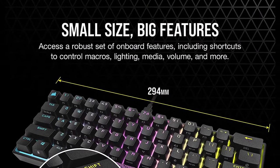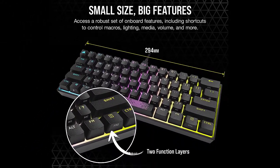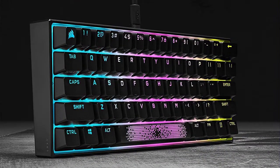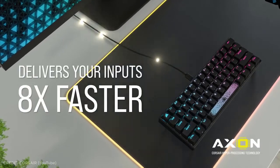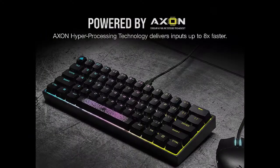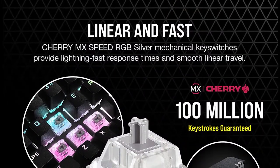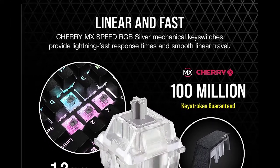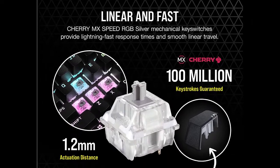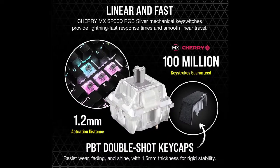Small size, big features. The K65 RGB Mini delivers big features compressed into a 60% form factor to easily fit into even the tightest of spaces for comfortable gaming. Powered by Corsair Axon hyper-processing technology, it transmits your inputs to your PC up to 8 times faster than conventional gaming keyboards with 8000 Hz hyperpolling. 100% Cherry MX speed RGB silver mechanical key switches give you lightning fast response times with a 1.2 mm actuation distance, registering up to 4 times faster than standard mechanical keyboards with Corsair Axon.